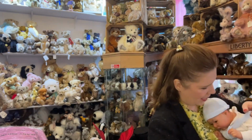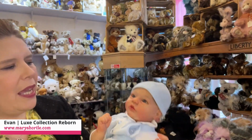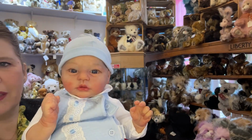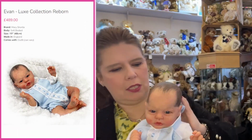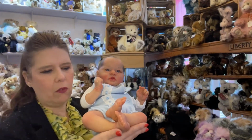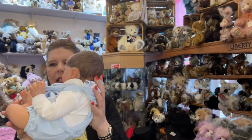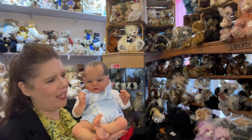Another Evie, but dressed again in the blue with the blue eyes. That really makes the eyes pop there. Look how beautiful that one is there. And if I take the hat off, you can also see that lovely dark hair. I love the dark hair on the babies. It really sets them off, doesn't it? With the lovely full limbs and the full arms as well, coming in around 19 inches, newborn size baby.